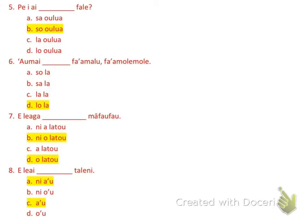We're going to try to get through these quickly because of the length of the video. So pe iai, so olua fale. It's not clear if they have a house or not, so you say S. This is a question. So it's not clear if they have a house or not, and so you're not certain if they have a single amount of houses, so you use S. And then houses fall under O class rules.